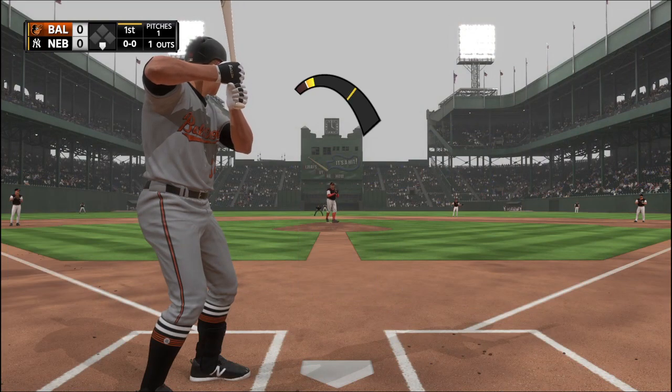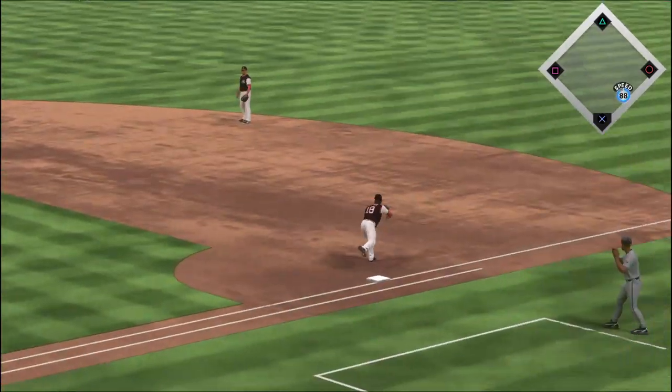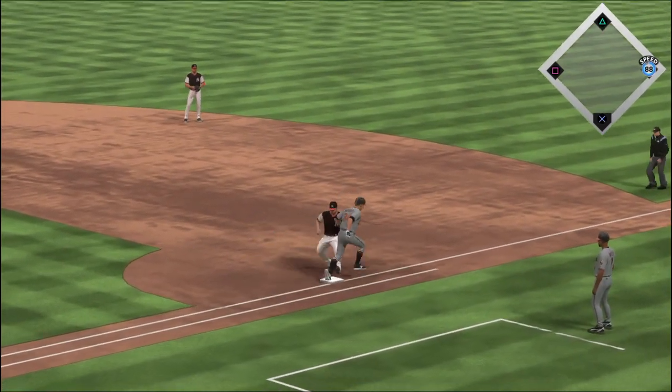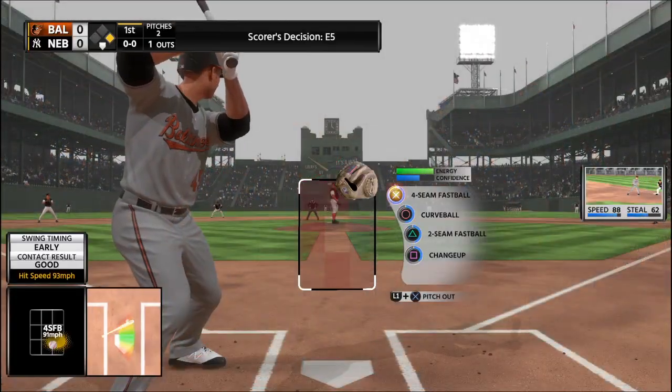Now batting, John Andrioli, as he'll get his first opportunity in this one. Bounce it to the left side. And oh, the throw pulls the first baseman off the bag, and he'll reach it first.